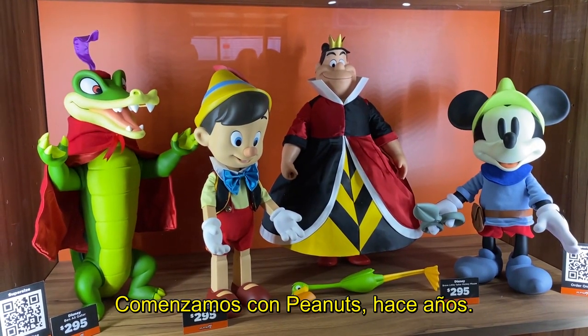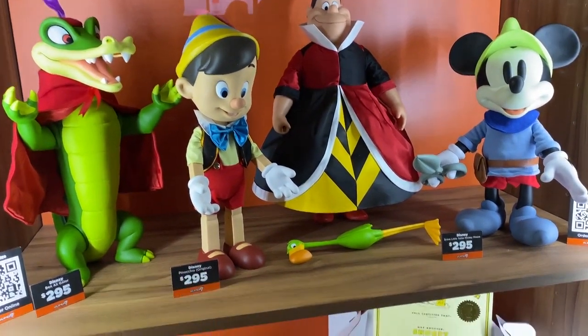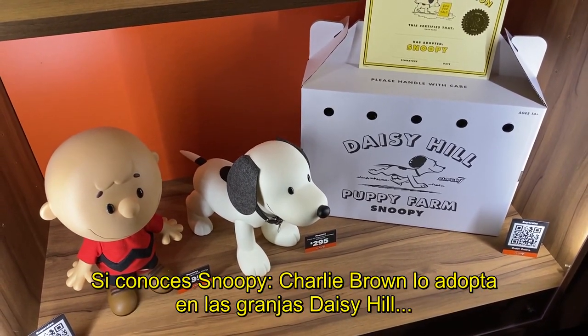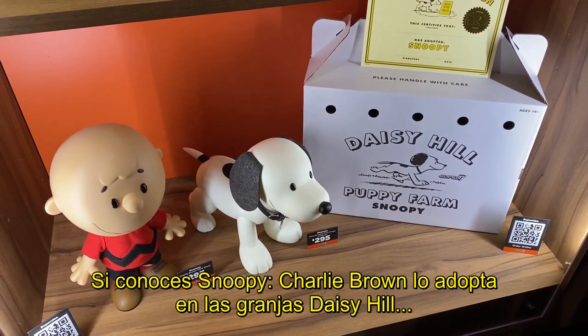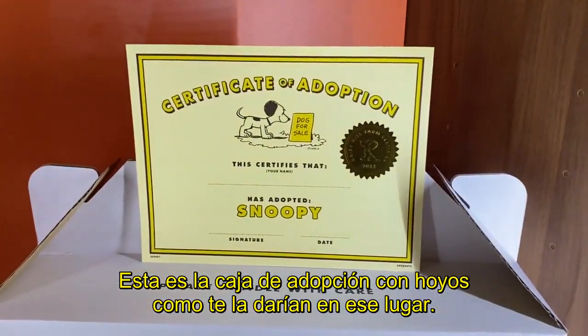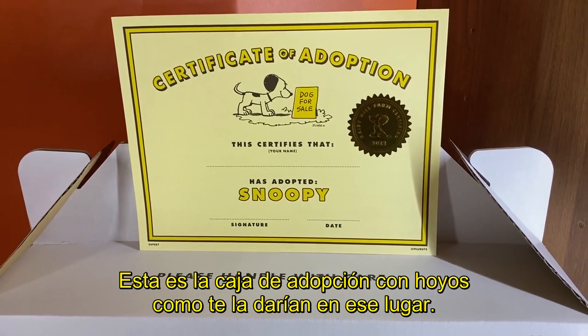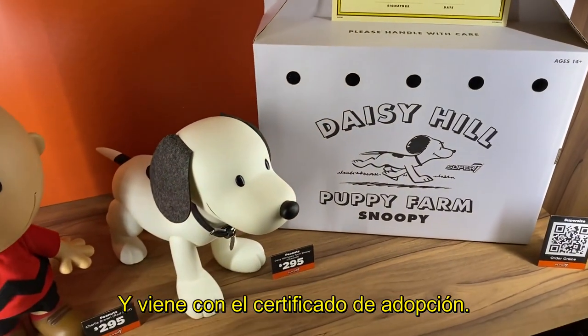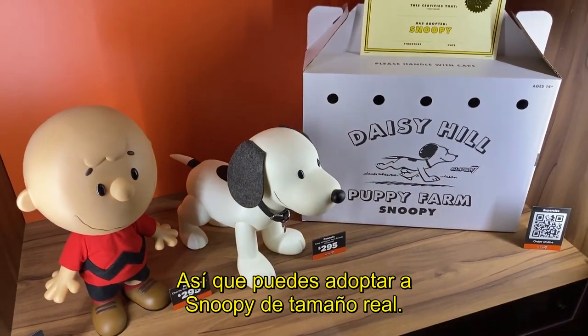We started with Peanuts a number of years ago. And then we did Charlie Brown. We've got Snoopy. So if you know Snoopy, Charlie Brown adopted him from the Daisy Hill Puppy Farm. So this is the adoption box with the holes in it like you would get from the adoption. And then it comes with a certificate of adoption. So you can adopt a life-size Snoopy.